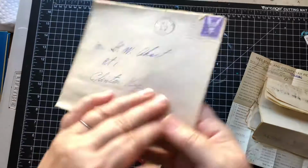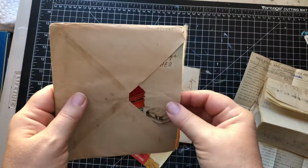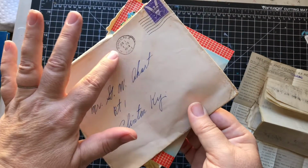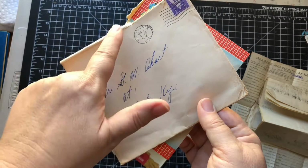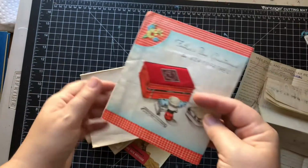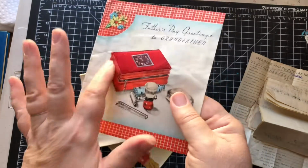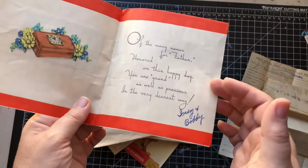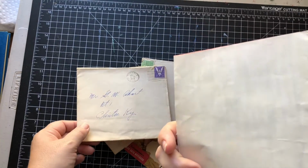And we have a greeting card. This is from 1944. I think it's funny that this came from Phoenix. Went to Kentucky. I bought this box from Indiana and I'm in Arizona. So well-traveled little piece of mail here. Father's Day for grandfather. I just love how they put like texture and whatnot on these old greeting cards. They're just very, very special.